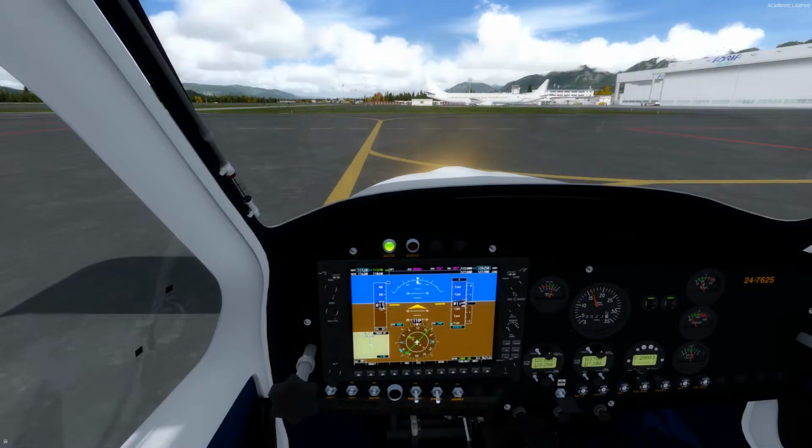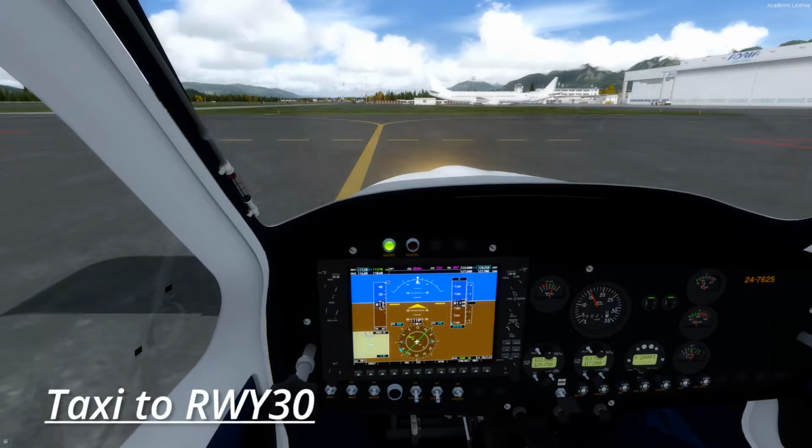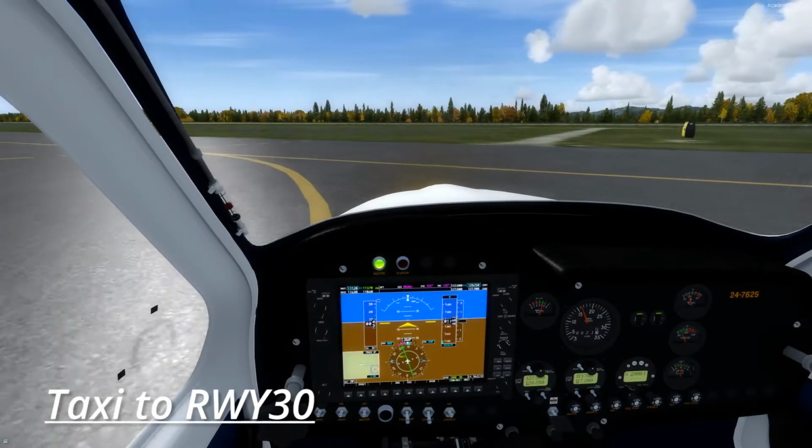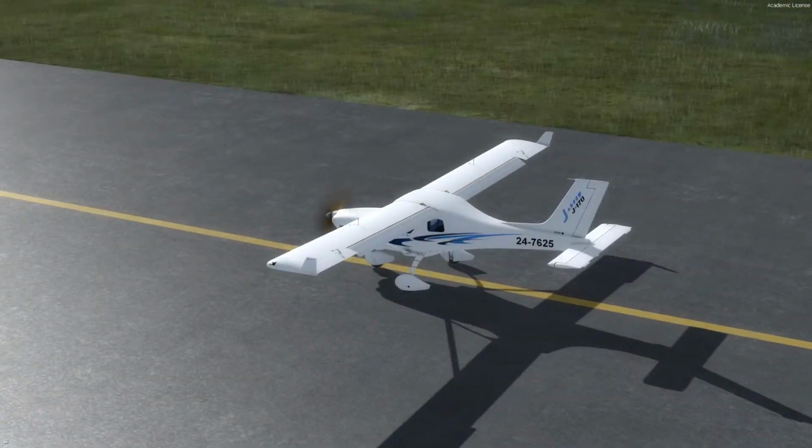And the VFR departure will go towards the point Whiskey 2, which is the city of Trzin, and then we'll continue the flight towards Lesce Bled.